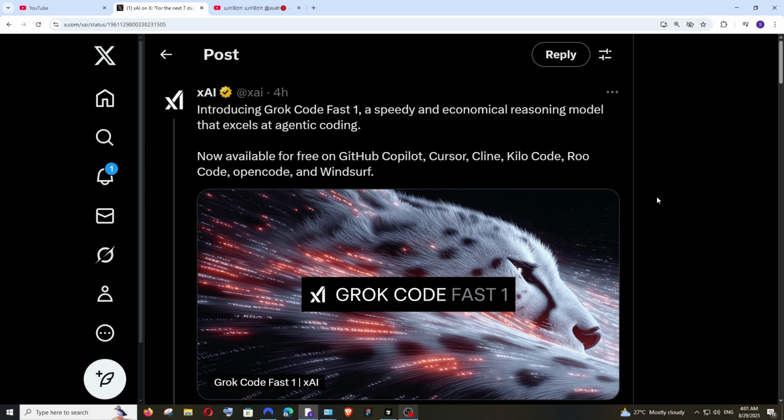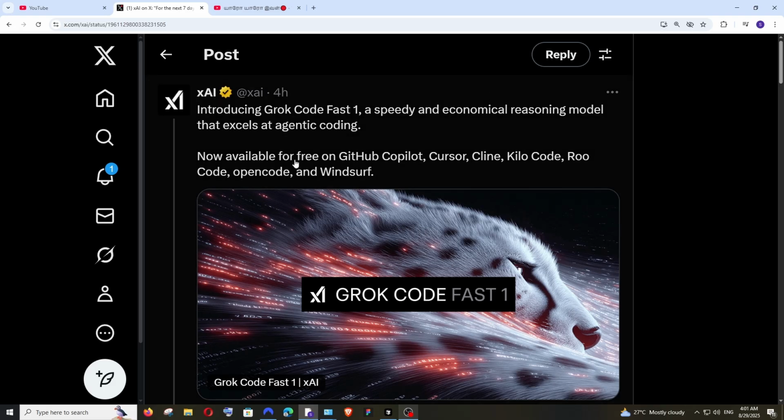xAI recently launched the Grok Code Fast 1 model, and many people have really liked it, especially since it gives fast responses for very little price. Now they have got an official update. They have said it is now available for free on GitHub Copilot, Cursor, Cline, Kilo Code, Roo Code, Open Code, and Windsurf. So they have literally gone everywhere, from extensions to entire IDEs. This particular model is available for free.